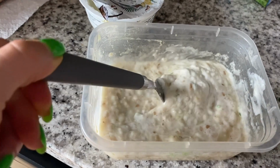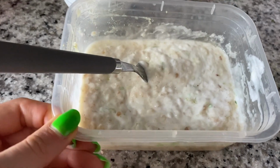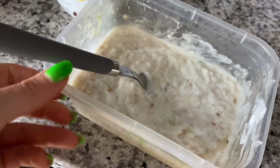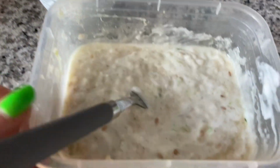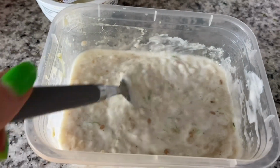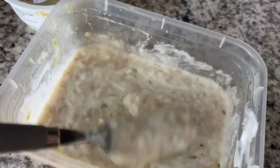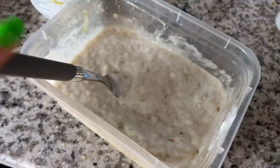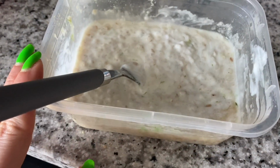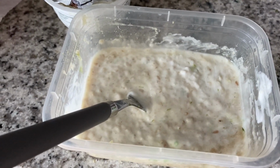Okay, you guys, so this is the finished product. So I cooked the oats, I added the Greek yogurt. This is actually about half of this container of Greek yogurt. You can add the whole thing if you want. I'm just gonna have the rest of it separately. But it is such a creamy consistency. It's so delicious. You can refrigerate it too if you want it to be more like chilled oats. But this is my little pre-workout concoction. So I'm gonna eat this, let it digest, and then mosey my way on over to the gym.